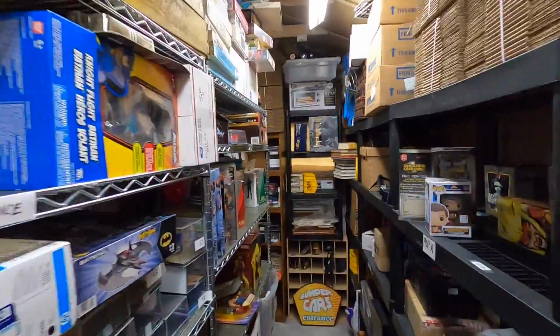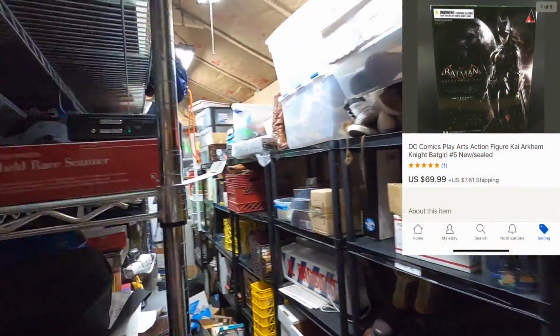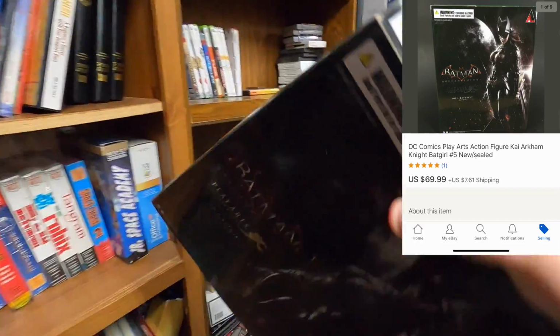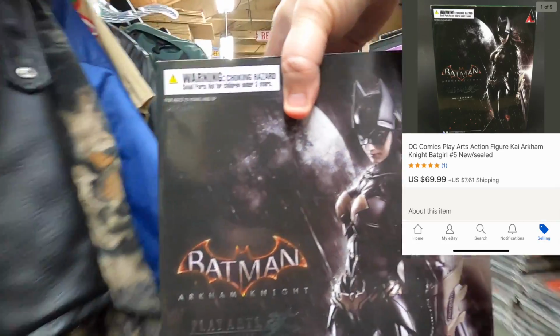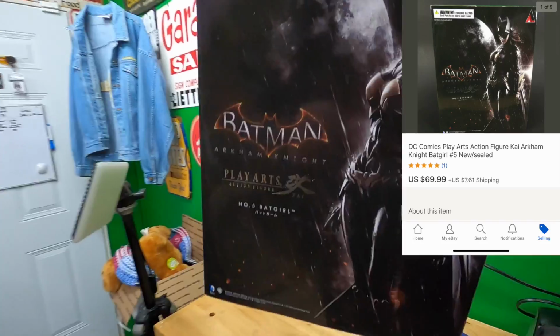Sold a Play Arts Batgirl. It's sealed and packaged, and it's right here. You know, I thought I was going to have to look for it. But yeah, this thing right here. Sold this for $69.99 plus shipping on top. Had this a pretty good while, I think. So glad to see that sell.